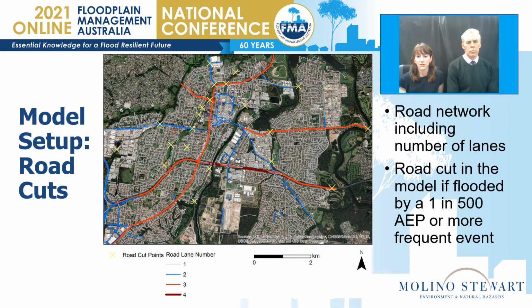And then finally, an important component of this was not only defining the road network itself as well as the number of lanes, but also knowing which roads will actually be able to be used in an evacuation. So we went ahead and cut roads at locations where they might be flooded in a 1 in 500 AEP or more frequent event by the river itself or the local creeks. So we made an assumption that if the Georges River is flooding, there will likely also be some level of flooding in neighboring creeks and tributaries, and so we don't want to send people down an evacuation route that might potentially be flooded. So we put in these strategic road cut locations where the potential evacuation routes would be cut off so that the vehicles would have to find an alternate route.